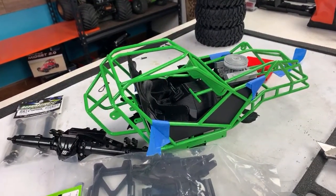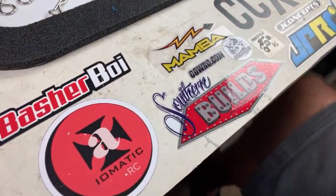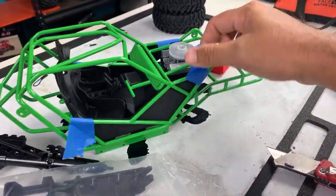Red Sox, he doesn't. He has a Facebook. If you go to Southern Builds Scale Fabrications on Facebook, you can find him there. Or if you search it through Google, it should take you to that page of his.